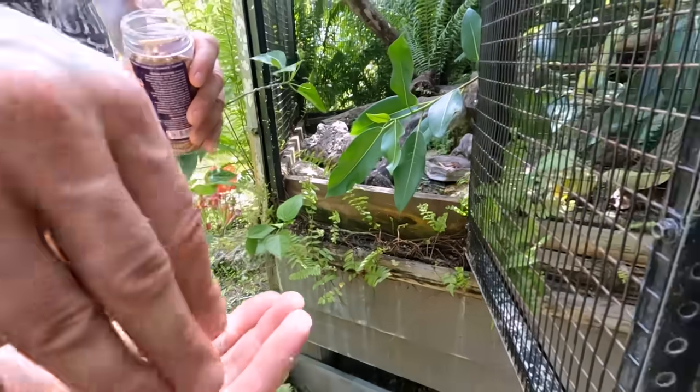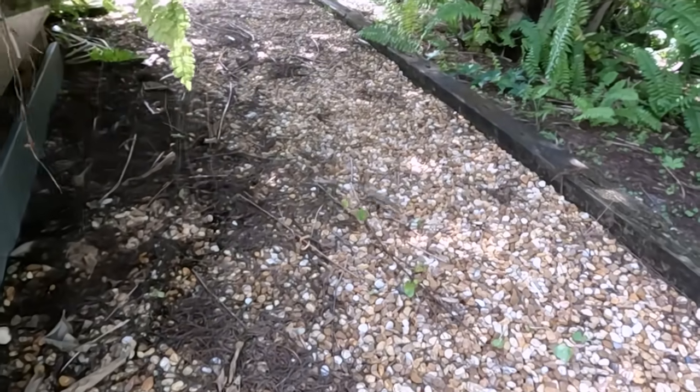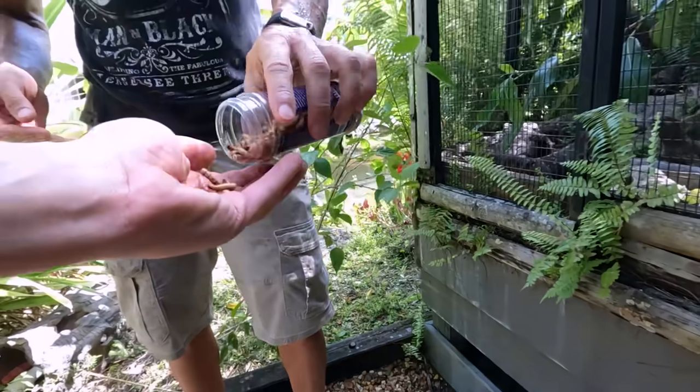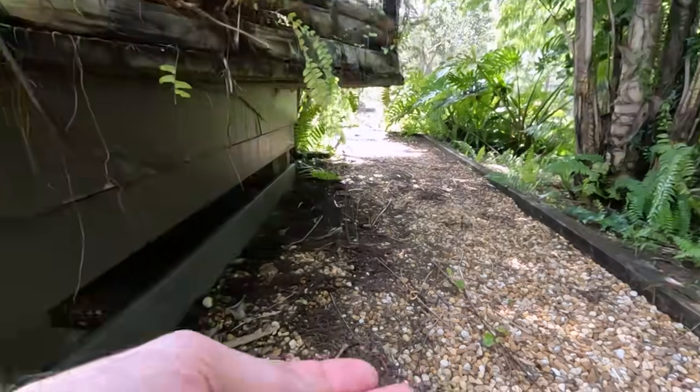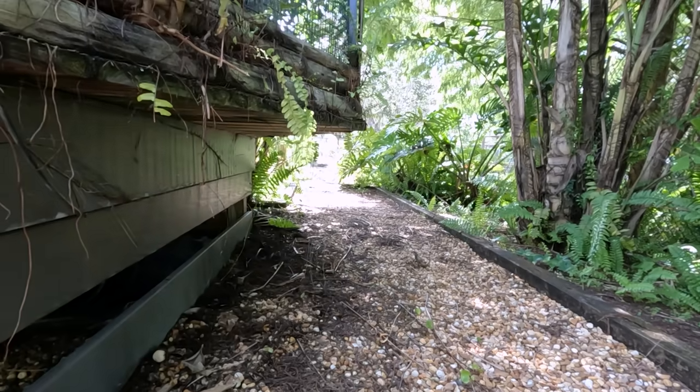Let's see. Get on it, buddy. I love it. Oh, look. Is it eating? He definitely... Yep. Give me another one. Give me another. All right, put your hand out. There you go. Yep. I love how you make the sounds. I always think of it as a puppy. Not a puppy.